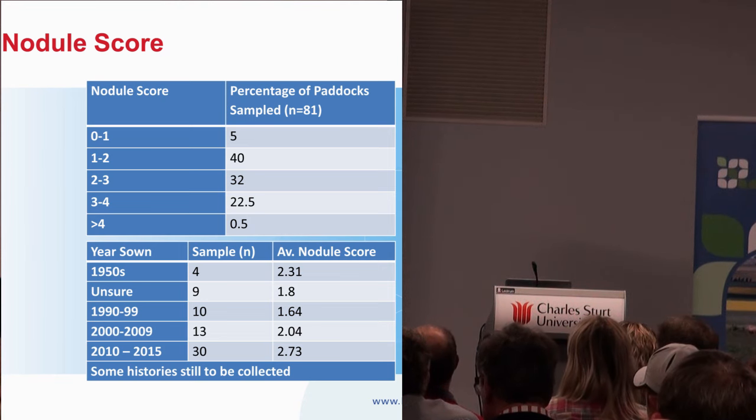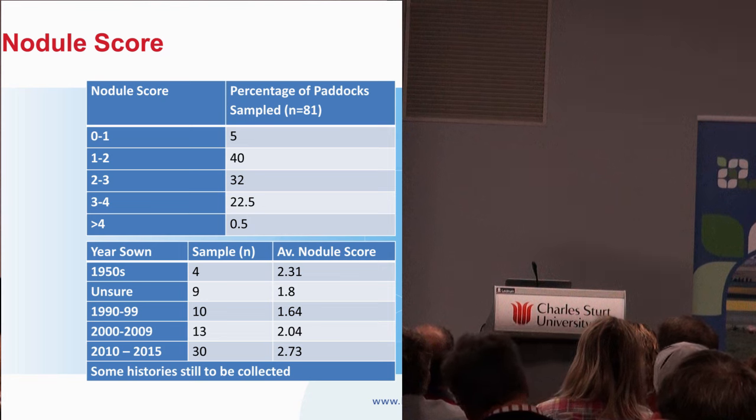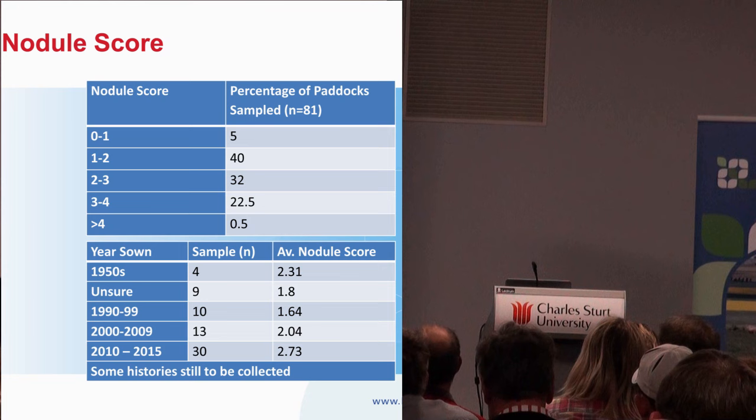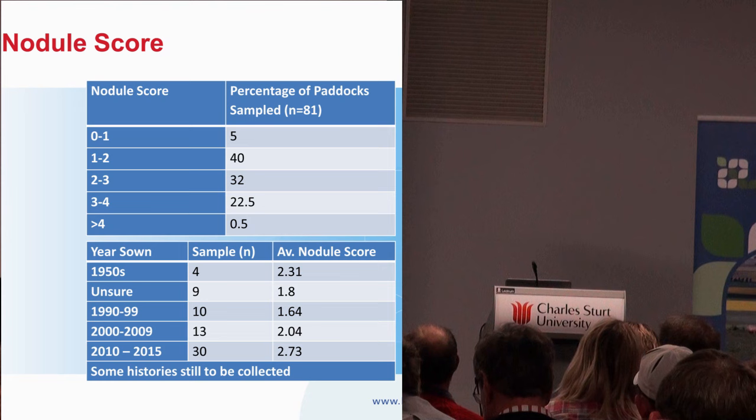So what that's saying is that a lot of the subclover plants that we looked at across that wide range of area is actually not effectively fixing nitrogen, which is impacting upon the pasture's productivity, but it's also impacting upon any subsequent cropping productivity if you're a mixed cropper, because you're not going to have that residue of nitrogen in the soil, so you're going to have to apply it all by bag.